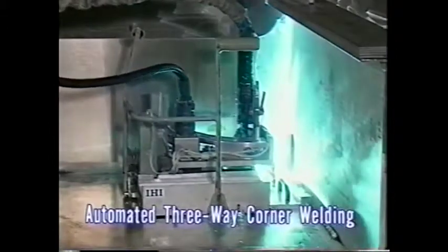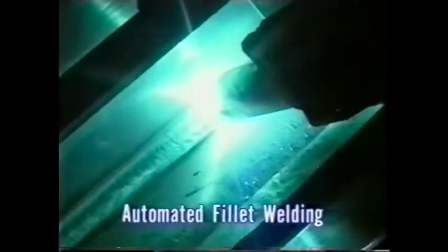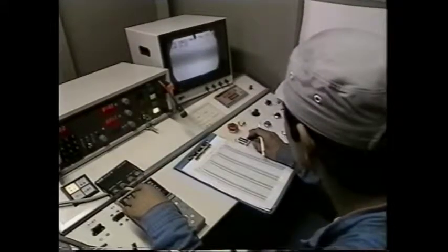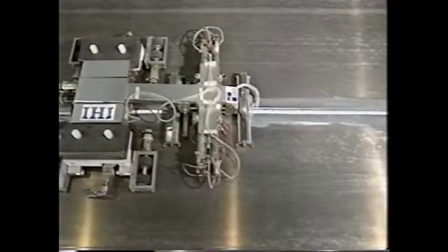Automated three-way corner welding. Automated fillet welding. The aluminium tank welding is performed in a smooth configuration to avoid stress concentration. A meticulous quality control system is employed, using X-ray inspections and various measuring instruments at the weld points. An ultrasonic system also contributes to improving the level of quality.